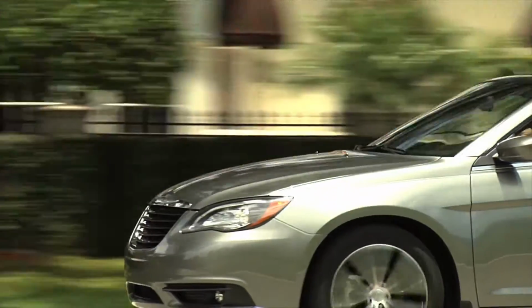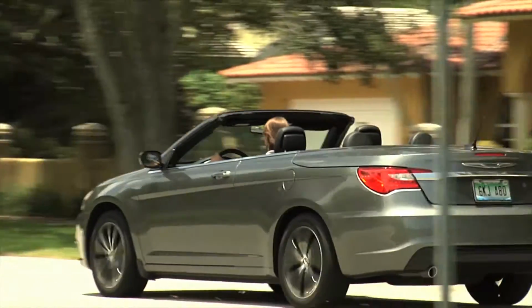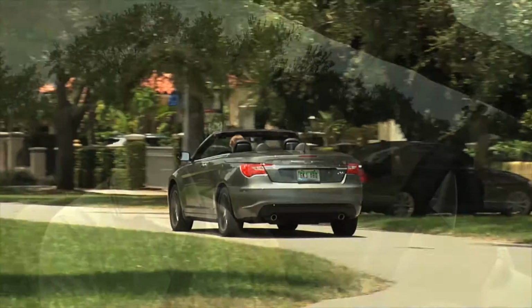So as you can see all around here, we are in a bit of a situation because it's been raining and the top is down. So, you know, you're going to have to bear with me.